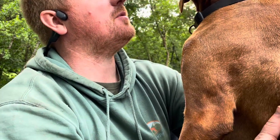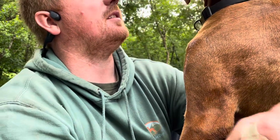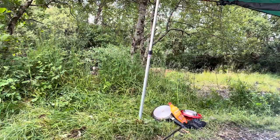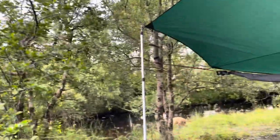You eat my windowsill. You eat my TV unit. You eat Callum's toys. She knows she's in trouble there. She's off. God, it's found her stick. The Venus stash. That's what they're up to.